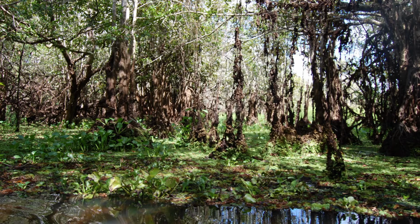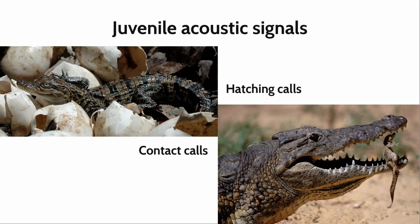So unfortunately, some of the least known and also most critically endangered crocodilian species live in such habitats. And one of the possible ways we can find out more about them and inform conservation better is through the use of methods which employ acoustic signals in the monitoring.